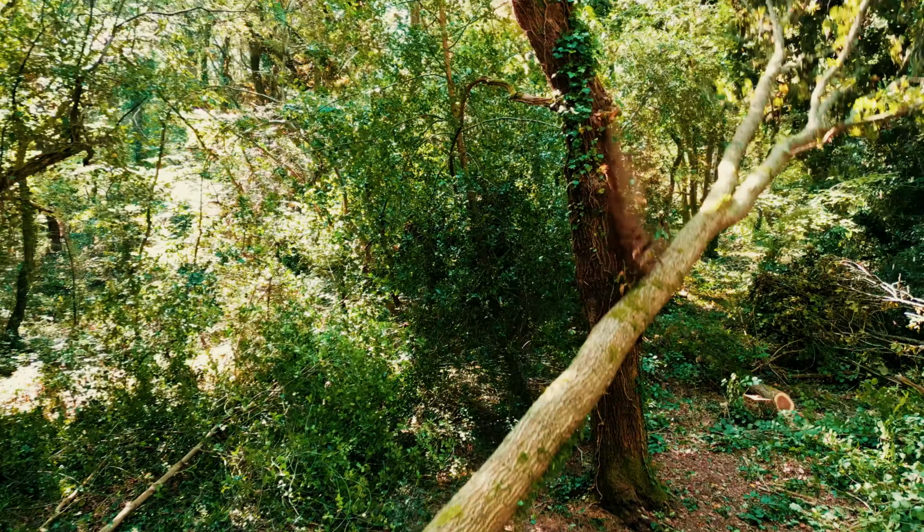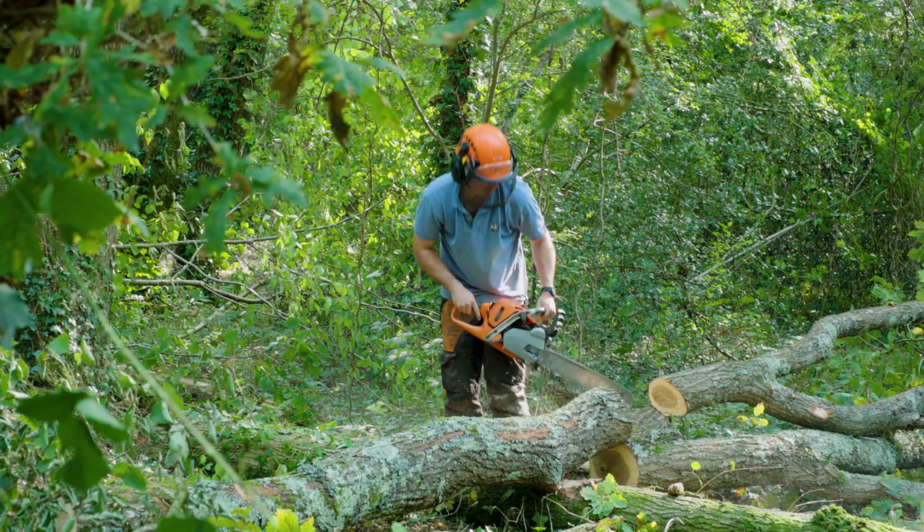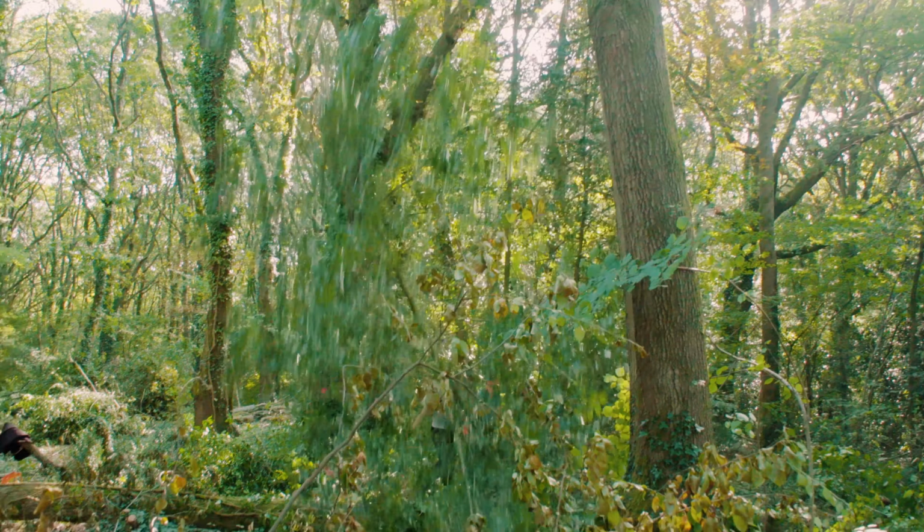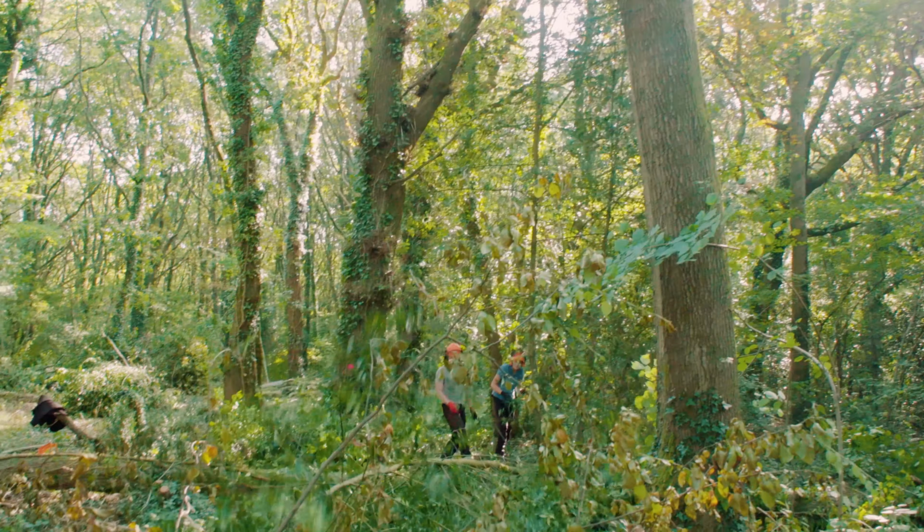So here at Dock Copse, it's an ancient semi-natural woodland, but it hasn't been managed for over 100 years. There are too many trees at the same age and their large canopies are blocking the light. This causes less biodiversity in what you can see in the understory and ground layers.